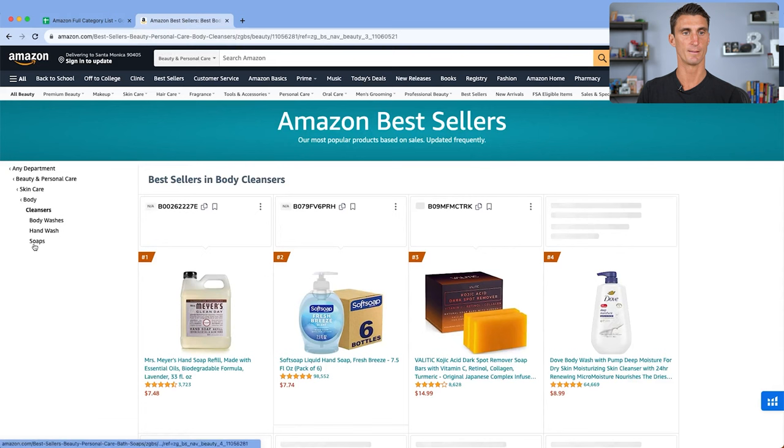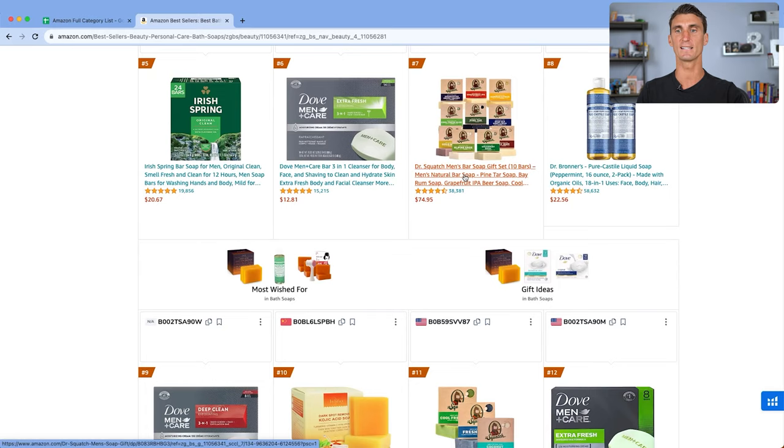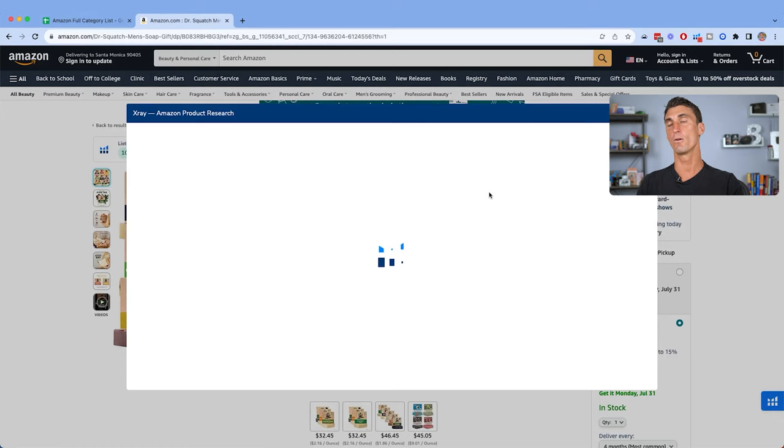So now as I'm looking at these soaps, there's a lot of products here. Let's see how much some of these products are making. So this Dr. Squatch men's soap bar gift set. This is a very niche down product. This is exactly what I'm talking about here. Let's see how much money per month this product is making. Now, as a guy, this was probably the type of product I would have made.